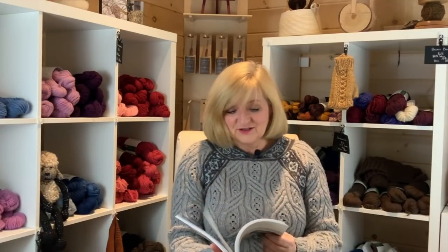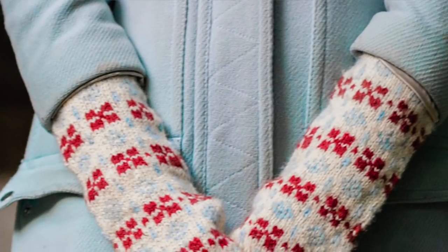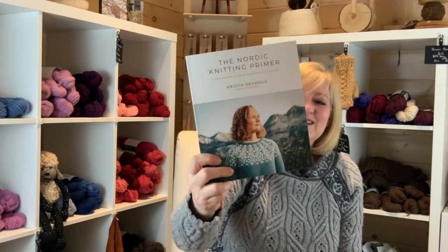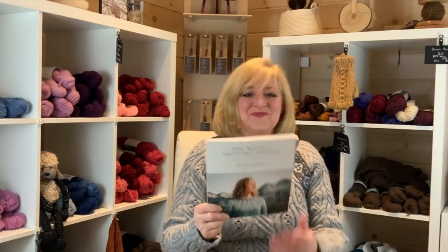And she used our yarn for one of the patterns. I'm just going to show you the Ingrid mittens. They're fingerless mittens, and they're made with our yarn. I can't find them right away, so I won't waste a lot of time flipping through it. But we were so delighted that she chose Fleece and Harmony yarn. And in the back, she says thank you to her friends from all the different suppliers. We're really happy to have it, might have to send one to my mother, even though she doesn't knit anymore. But the Nordic Knitting Primer.